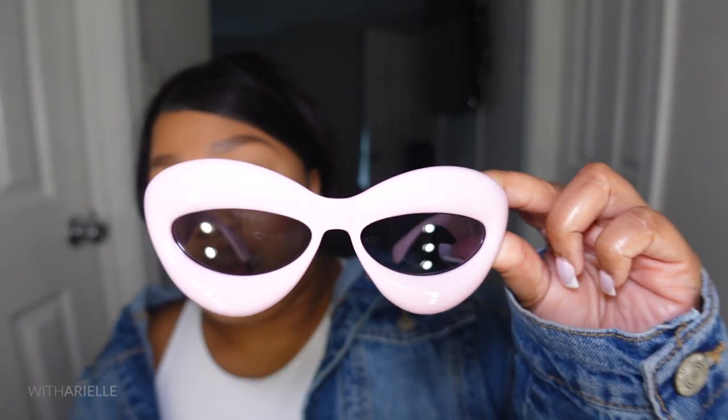So these are bubble glasses as well. Are these the same? No, these are, I thought I had another one of these. I feel like I have another one of these. I just don't know where it is. But these are bubble as well, and they're pink. Let's see if they're as narrow. Yes, they are. Ooh. I kind of feel like I'm breaking them when I put them on. Oh, goodness, girl.